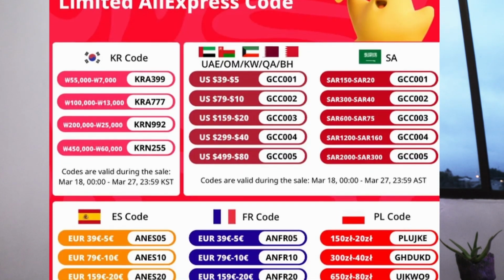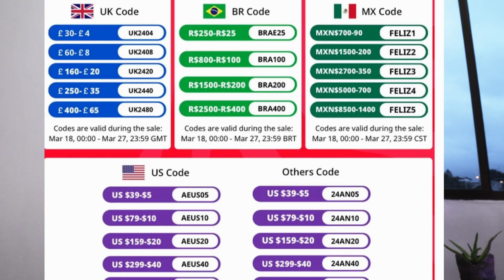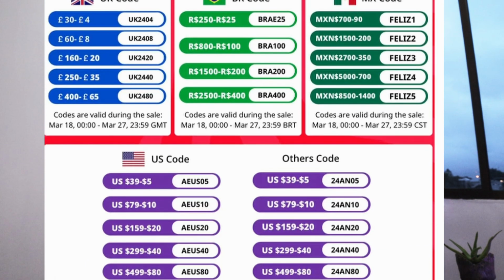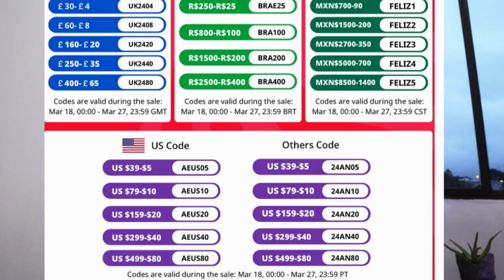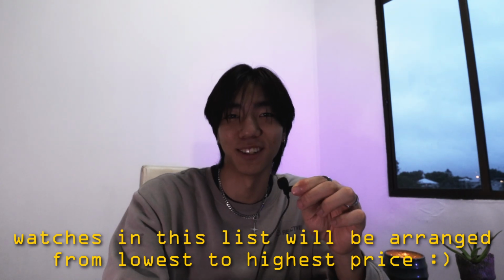By the way, keep in mind that the AliExpress coupons exist, so the prices that are listed for the watches can go lower if you get more things in your cart. It just depends, obviously, on the price bracket. But yeah, look at the codes, just make sure you choose the region and according to the price bracket. And yeah, have fun with the juicy discounts.